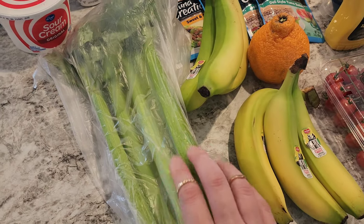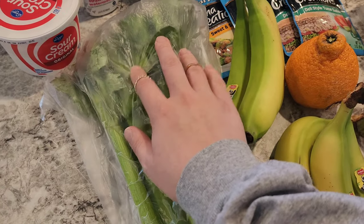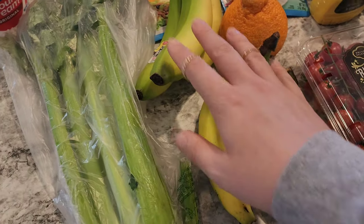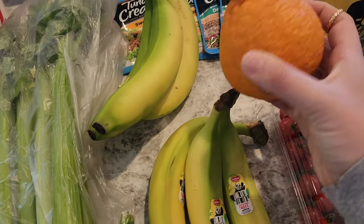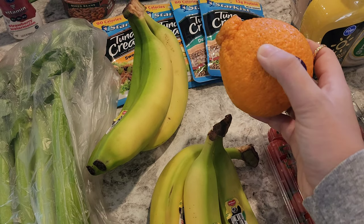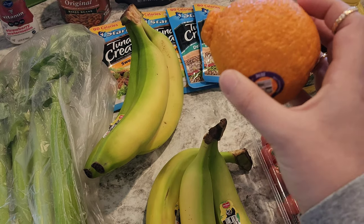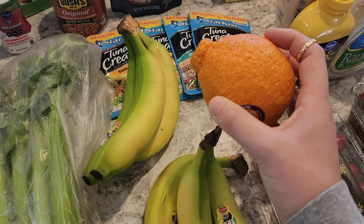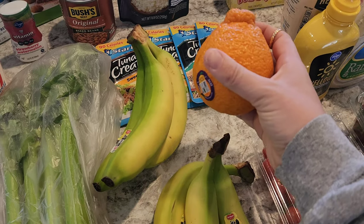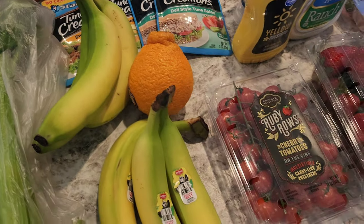Some celery, because we're gonna do celery with peanut butter as a snack this week, and I'll chop the tops off and put those in my bag for the next time that I make chicken broth. Some bananas. This was another mistake on my part. I meant to order a bag of oranges, and I think I had a bag of oranges in the cart, and then I saw that there was a sale on this particular one, and so I just went ahead and put one in the cart and took the other off. But this was just for one orange where the other was for the bag, so that one's on me.